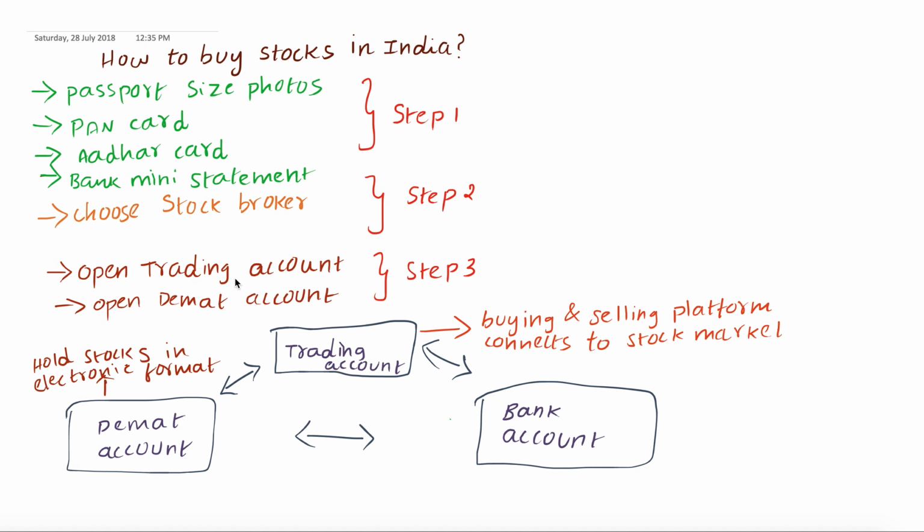And then open a trading account and open a Demat account. This is the third step, which is the important step before buying stocks in India. So what is a trading account? What is a Demat account?